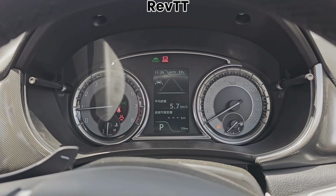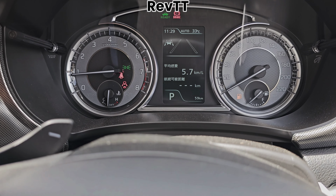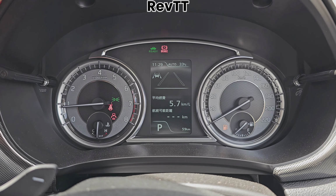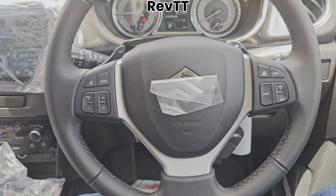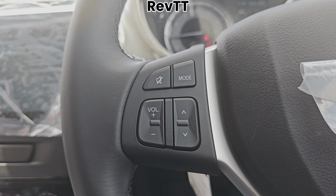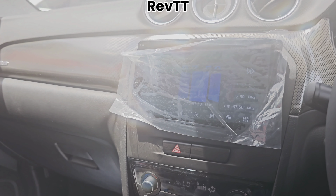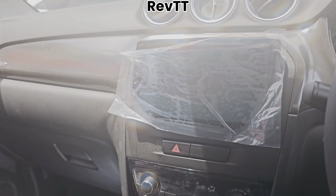This is the instrument cluster. You have large analog gauges like most vehicles. And in the center, you have a digital display. You also have steering wheel controls. And even though it's an Android head unit that was put in aftermarket, everything still works. Your mode button still works, volume, your channel, mute, everything still works like factory.